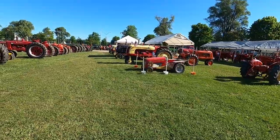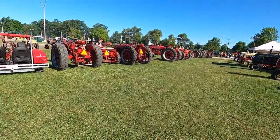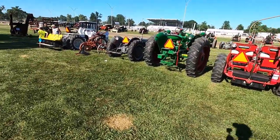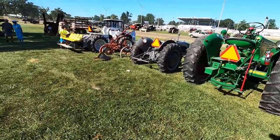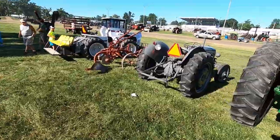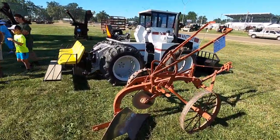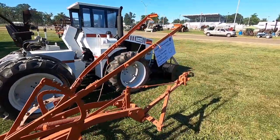And a line of cookshacks and different things. There's a miniature Big Butt. I did not see this yesterday. It's got the seat on the back. Got four seats on the back for hauling people around.